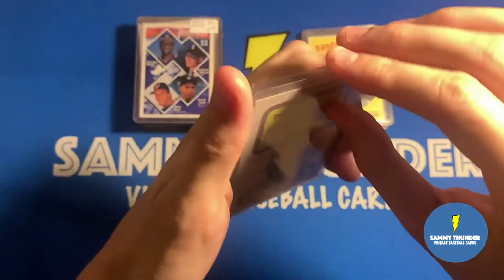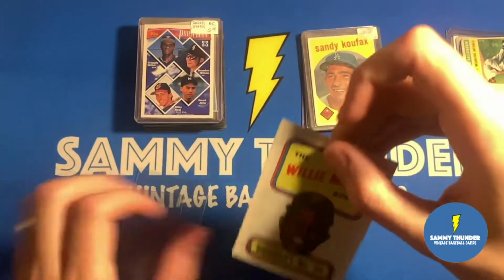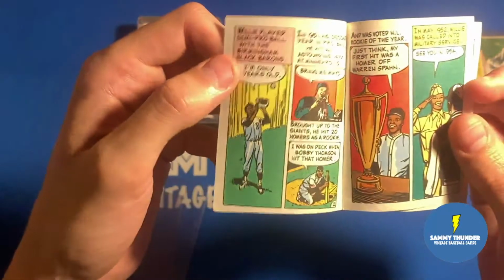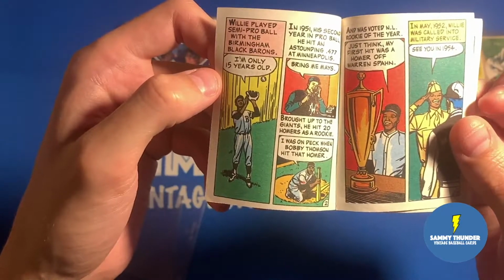It looks really cool. I'll show it to you because I think it's worth showing. It's a little silly at times, but I thought that was really cool. So, Willie played semi-pro ball with the Birmingham Black Barons. I'm only 15 years old.